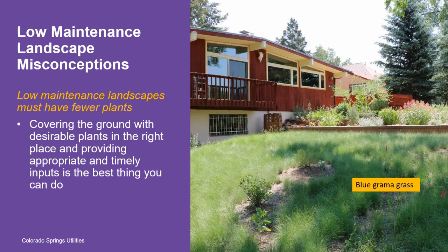and compete with weeds. And so that's a misconception you see a lot, where you see landscapes with very large open spaces, very few plants, and that may not require a lot of maintenance initially, but over time, again, if you're not competing with the weeds in some way, that will increase your maintenance.